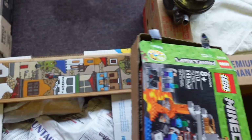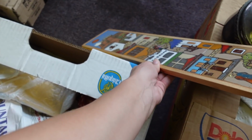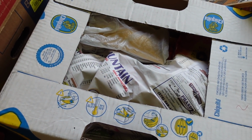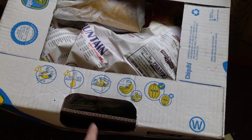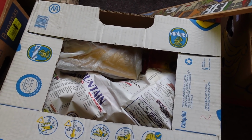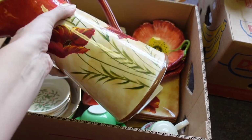Not sure what's in this bottom box. Oh, this was stuff from Eric. That's the Pier 1 poppies and the restaurant ware I see down there. I think this is our seal buddy. So we're going to move that over. I was wrong. It was not the seal. It was actually the pitcher.